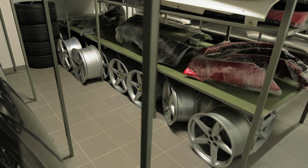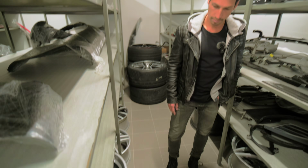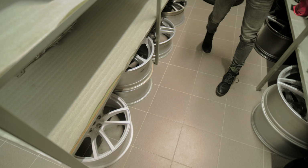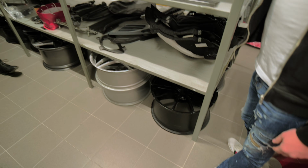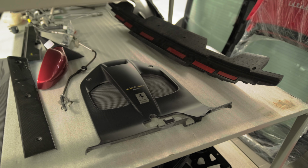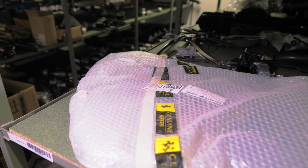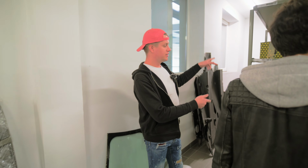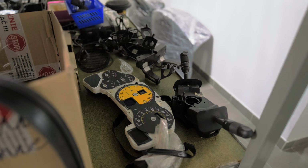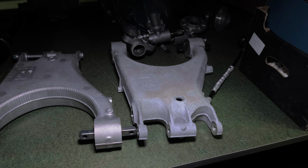Here we have other parts like wheels for Ferraris, for example, 430 Scuderia, standard 430, some Pista wheels, as well as, I remember, 812. We also have parts like F12 tailor-made, original carbon panels, engine hoods, and this is the room where we have smaller bits for Ferrari like 360, 430, electronic parts, interior parts. There we have parts for Italia, California, FF.